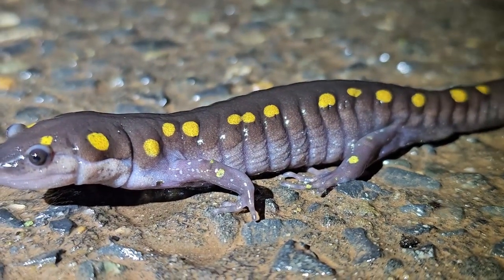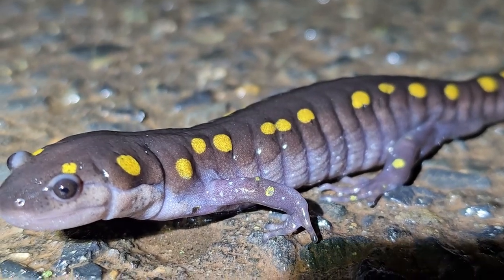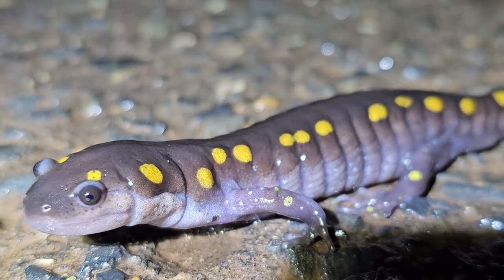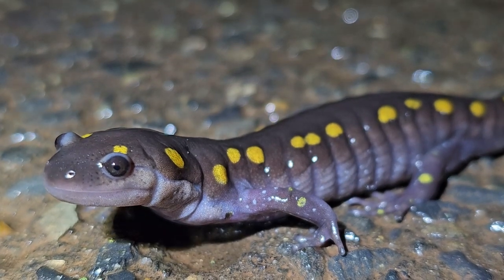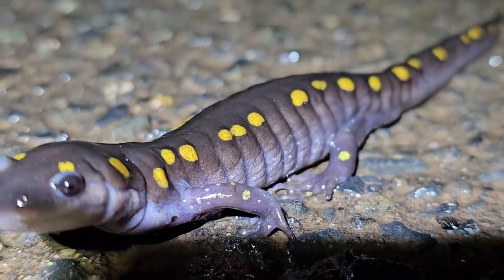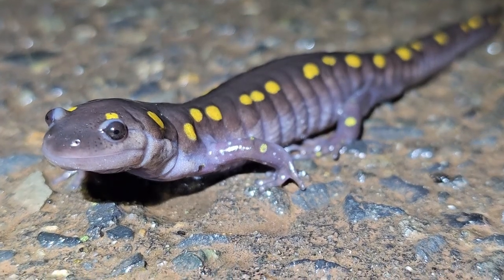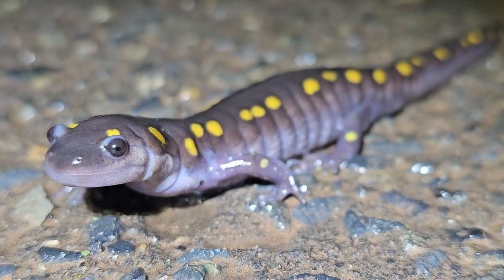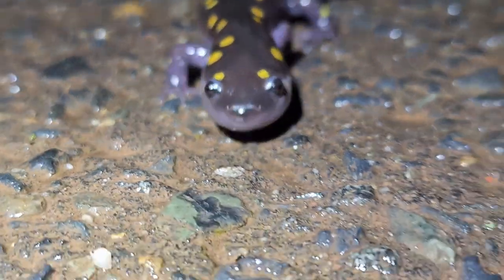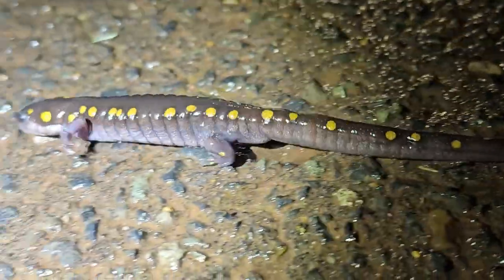Okay. Definitely want to get some good photos of you. The other one was definitely a little harder to... Yeah. That is so awesome. That is a male, by the way. And we can tell, which I will show in just a moment. Here he comes. You can tell right there, underneath the hind leg, that cloaca is still enlarged. Yep. There it goes.